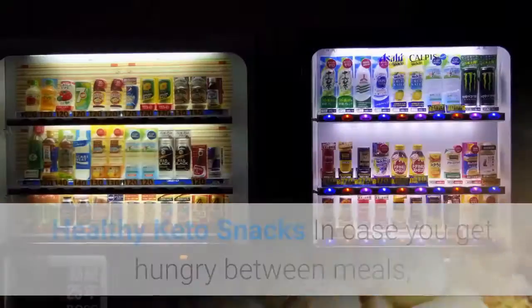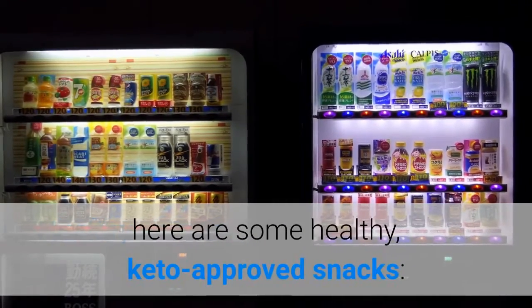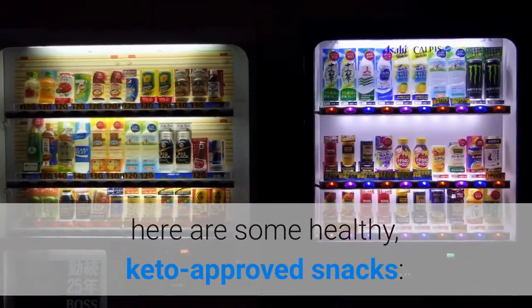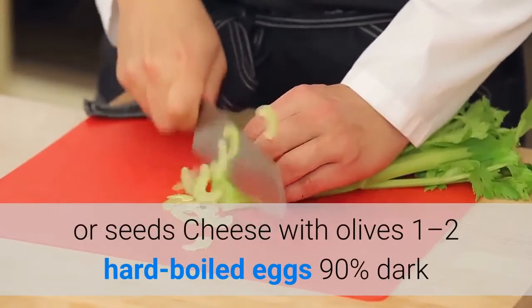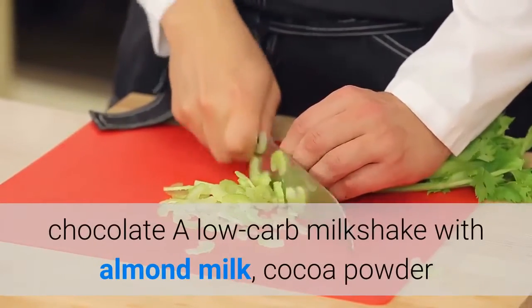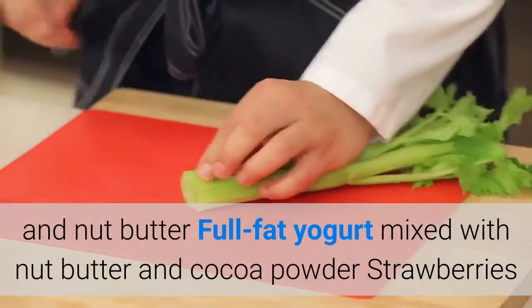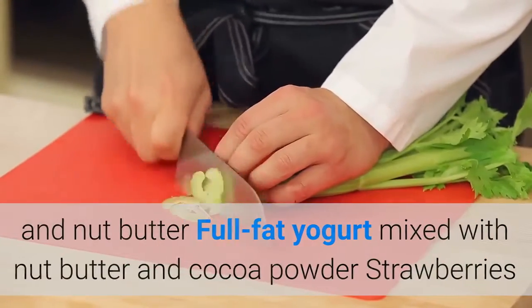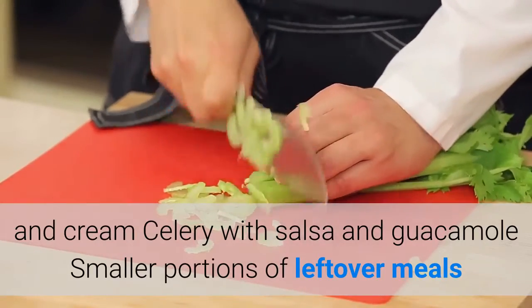Healthy keto snacks. In case you get hungry between meals, here are some healthy, keto-approved snacks. Fatty meat or fish, cheese, a handful of nuts or seeds, cheese with olives, 1 to 2 hard-boiled eggs, 90% dark chocolate, a low-carb milkshake with almond milk, cocoa powder and nut butter, full-fat yogurt mixed with nut butter and cocoa powder, strawberries and cream, celery with salsa and guacamole, smaller portions of leftover meals.